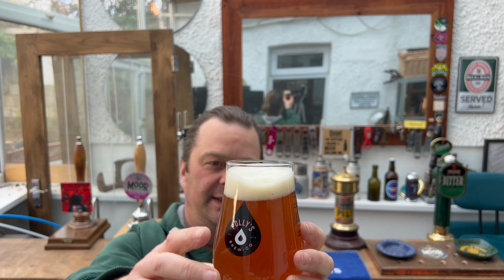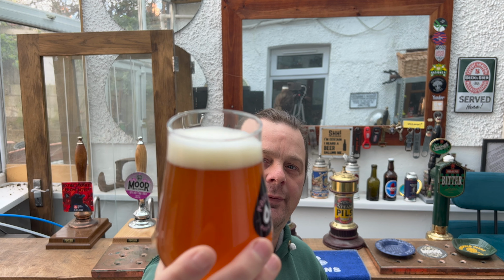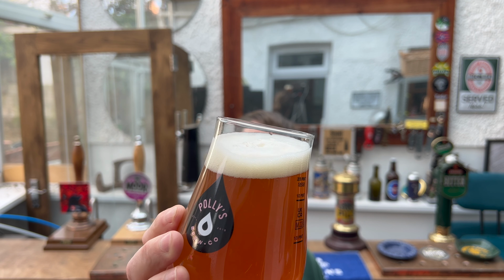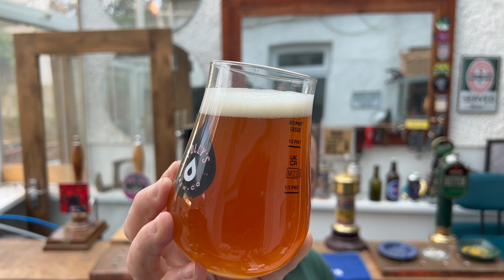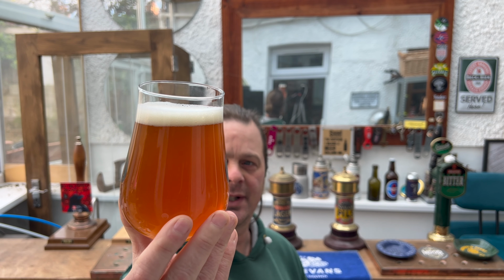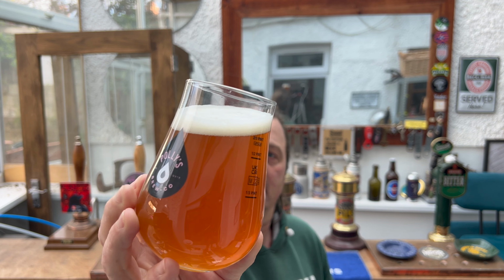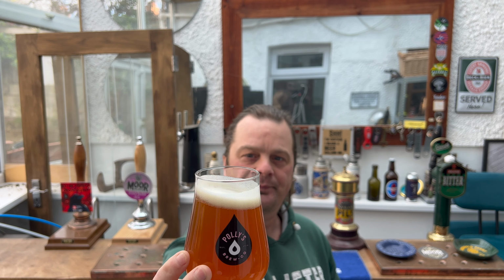One finger, I'm going to say, of ever so slightly off-white head on this one. Good levels of carbonation rolling up the side of the glass. It's definitely an amber ale, but there's some haze in there. A nice bit of haze.